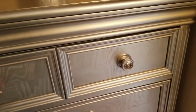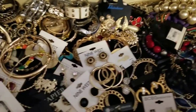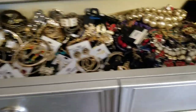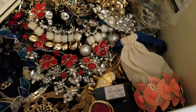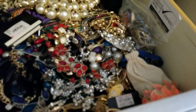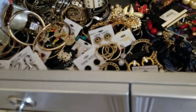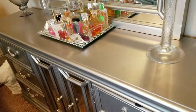So yeah, this is where I have all of my jewelry. Not all, but most of it. You see, it's a lot. I have a lot of jewelry. And tell me, sometimes I struggle trying to get it out. And you see it just being tangled with one another. And it's just crazy. This is how it looks in this drawer. It's a hot mess. So this is where I keep my perfumes.